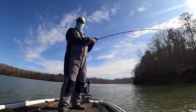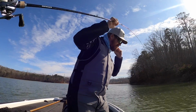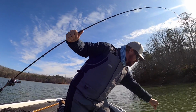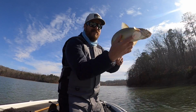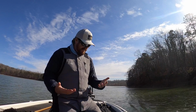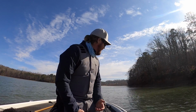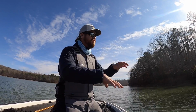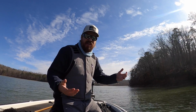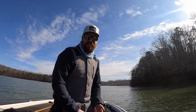Catfish. Got him. You just don't know what's going to eat a blade. Coming along this edge is a school of bait. There's some scattered arches around it. You can't tell what they are. Threw in there, caught a little yellow bass and a catfish.